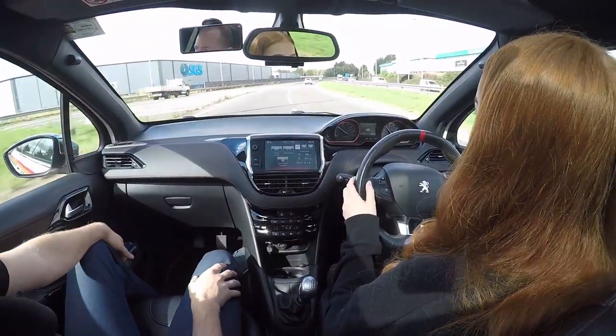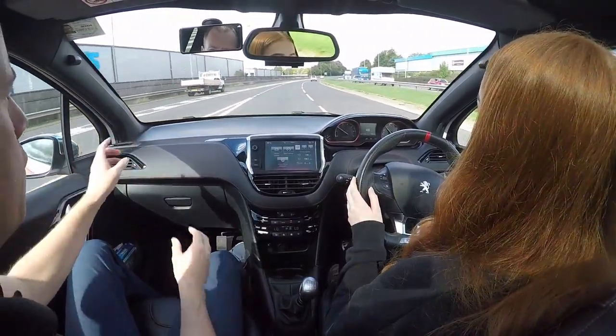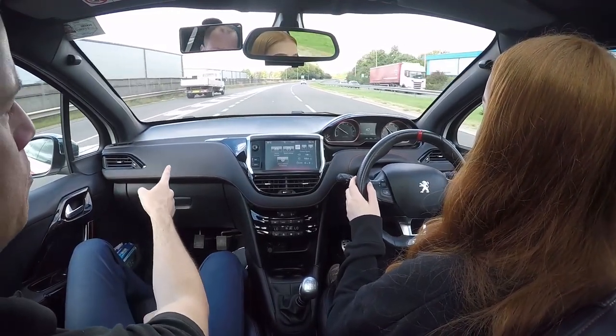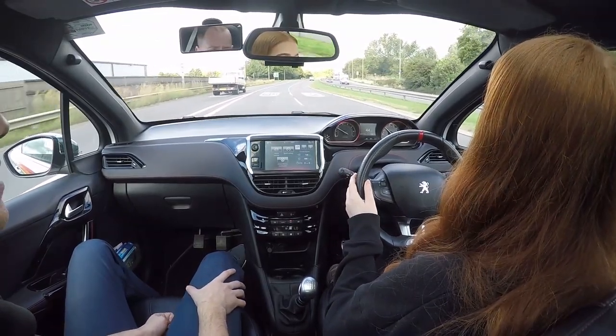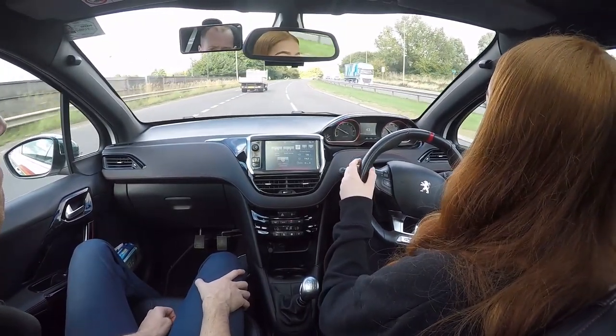All right. Now, do we need to move for the... So that's the entry for the first lane. Do we need to move for the second one? I think we will. Check your mirror, signal right. Sideways glance. And across we come. Steer.